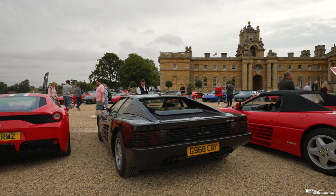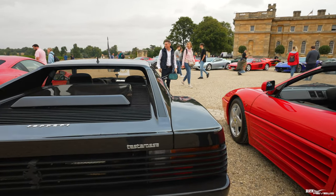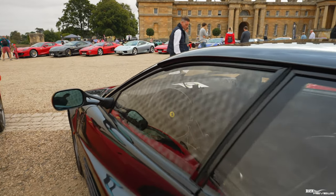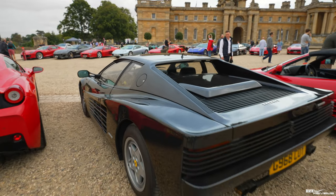And then to the right of the Speciale, we've got another Testarossa. This one's in black, metallic black, which looks a little bit gray, depending on the angle you look at the paintwork. The black of this car really shows the substantial width of the rear end.